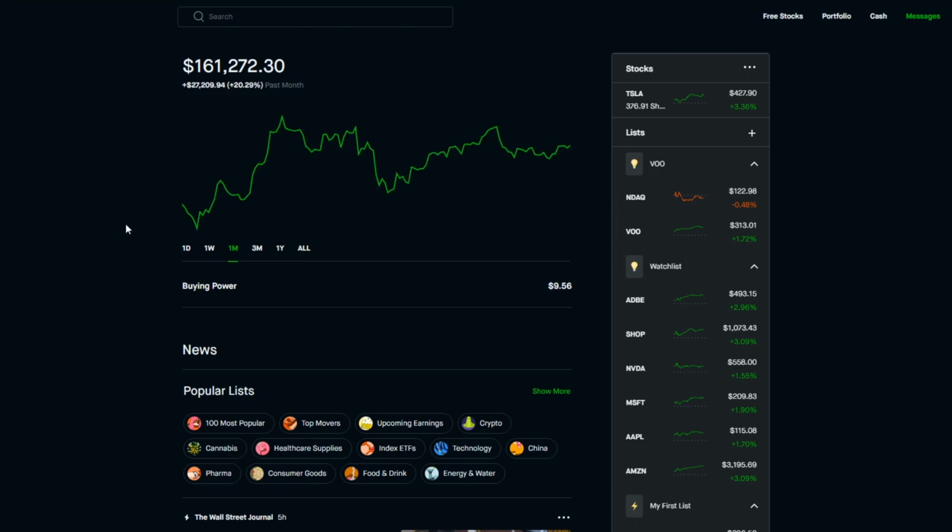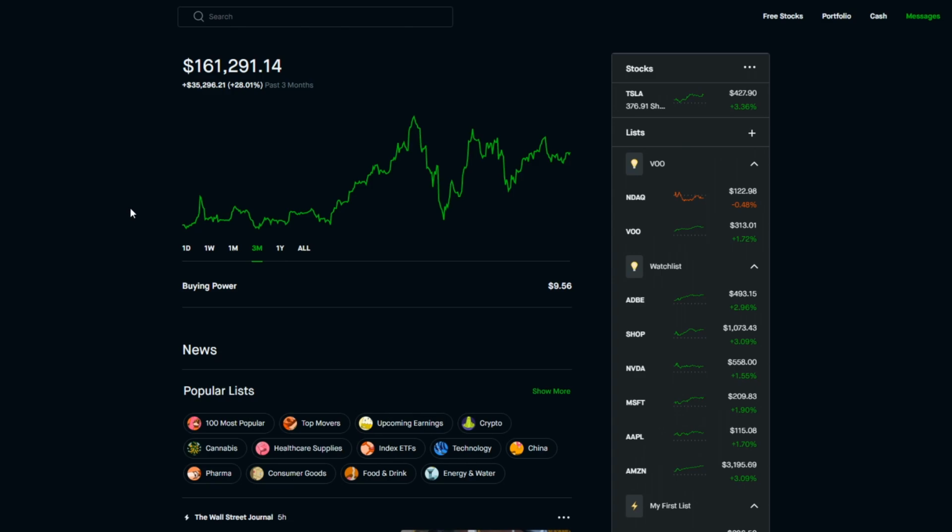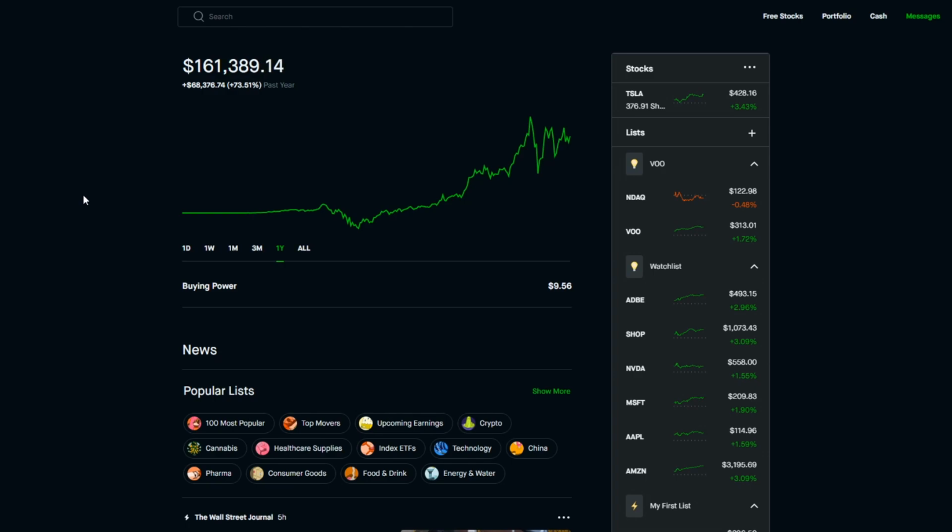And for the past month, we are currently at plus 20.28%. That is plus $27,209.94. And for the past 3 months, we're currently at plus 28.01%. And that is plus $35,296.21. And then finally, for the past year, we are currently at plus 73.51%, which is plus $68,376.74. And the same thing does apply for the all-time chart as well, considering that I began investing less than a year ago on Robinhood, around, I'd say like 10 months or so. I began investing on December 2nd of 2019, I believe. So the yearly and the all-time are going to be the same until that December 3rd date.